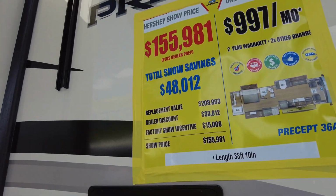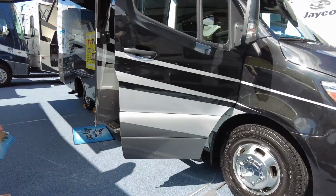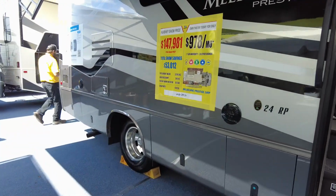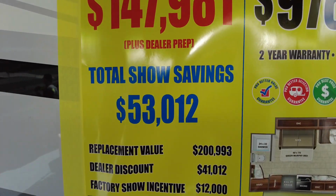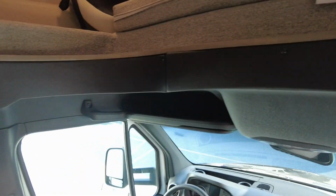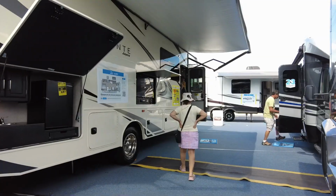Hershey show price. Big savings. Low class B. I look at the seats compared to ours. Total savings $53,000, but you got to add in $50,000 for dealer prep. Right. I guess this would be like equivalent to the Winnebago View then. Well, that's the Elante.